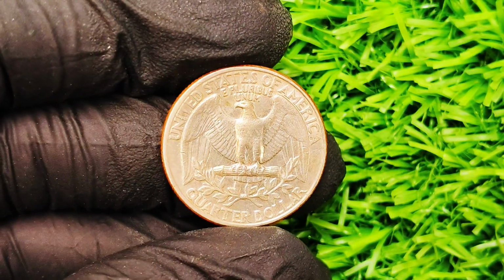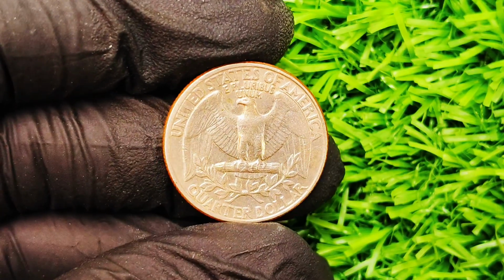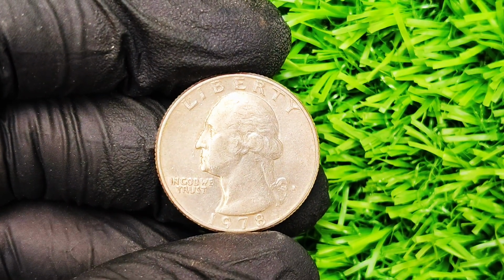Not every scratch or mark is valuable. Many collectors mistake ordinary damage for mint errors. The true treasure lies in those rare, undeniable minting mistakes certified by professional graders. And once certified, the sky is the limit.